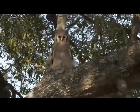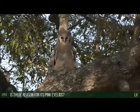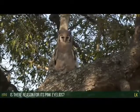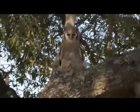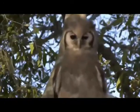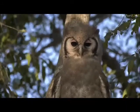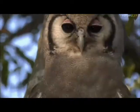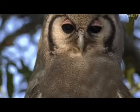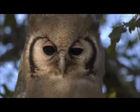LK, are you wondering if there's a reason for its pink eyelids? LK, as far as I know, no, there isn't a reason. You might find it's some part of being able to see one another in this foliage. You know, it's dense, thick, deep foliage, and these guys can actually camouflage very well, and maybe when they close their eyes, they can see one another. But I haven't read anything that suggests there's a real reason that they have pink eyelids and that there is a definitive use for them. So maybe there'll be some study that will be done on it eventually.